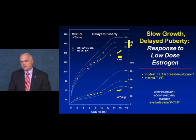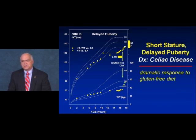So with the complaint of some GI symptoms, some additional testing was done, and the diagnosis was made of celiac disease. And as you can see here, there was a dramatic response of both height and weight, as well as pubertal development, when a gluten-free diet was introduced.